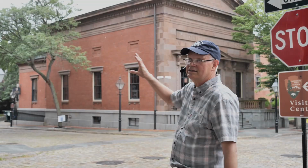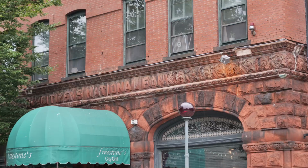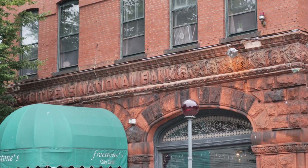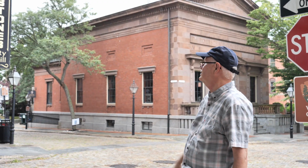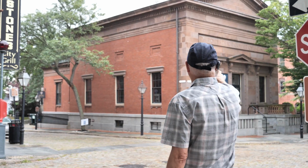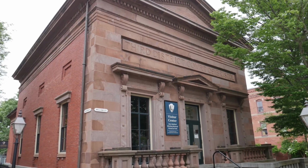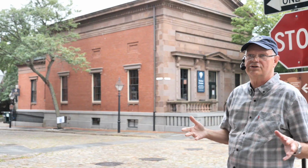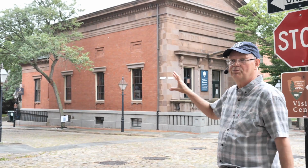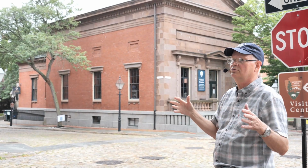The two buildings across the street were built as banks. The Freestones building, you can see, says Citizens National Bank, built as a bank in the late 1880s and finished in 1891. And the Visitor Center, which was originally the New Bedford Institution for Savings, built in the 1850s. Now, the only point I want to make about these two buildings is their use of brownstone. Everybody's heard about brownstone, Brooklyn brownstones, and the brownstones in various neighborhoods in New York and so forth.